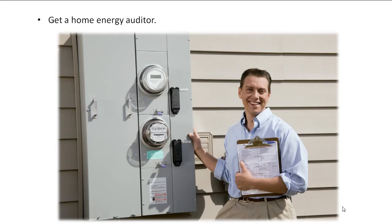Another option is to hire a home energy auditor. A qualified home energy auditor will perform a more thorough analysis of your home and make recommendations on ways you can reduce your demand. They will prioritize energy saving measures for homes.